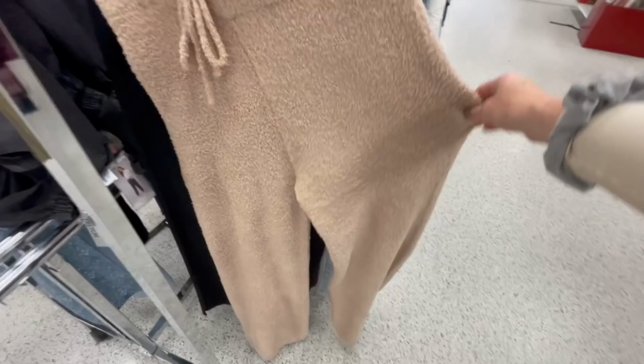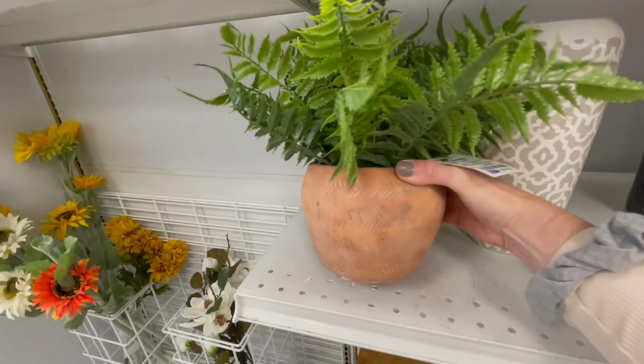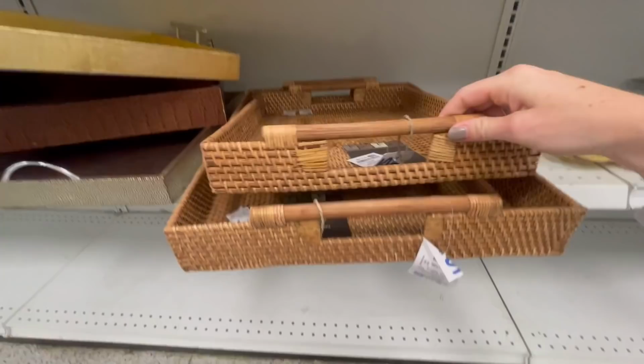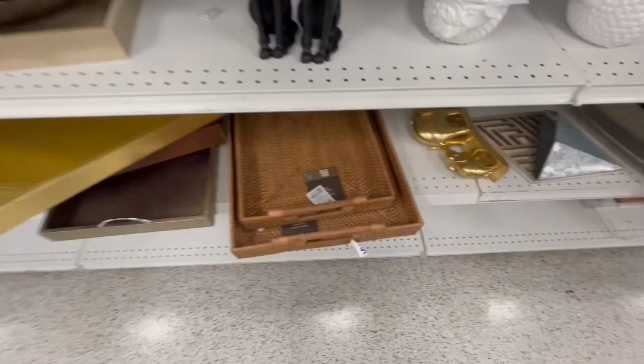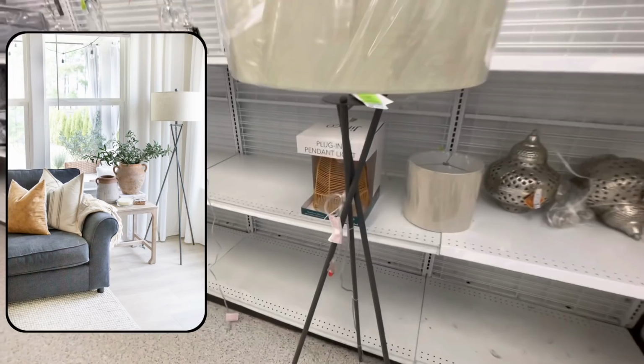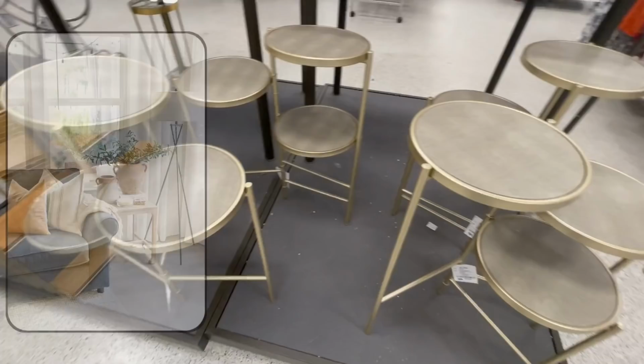I feel like Ross is one of those places where you can get some serious scores in the home decor department. It's not always a for sure thing, and they aren't as fully stocked as Home Goods or anything like that, but every once in a while I find a gem, and they are typically even cheaper than Home Goods. You just have to search a little bit harder, but I always find something good in here. Something that I really like to check out is their lighting section. You guys, I've seen these lamps there so much lately, and I actually have one. I got mine last year, and they're only $45, and they had a bunch of tri-stand planters, which I thought was so funny, but they actually could not beat Marshall's price, which I was kind of surprised by.